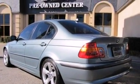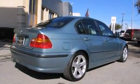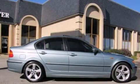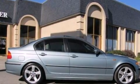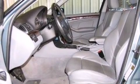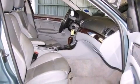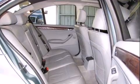BMW infused the interior with top-shelf amenities such as delay-off headlights, front and rear reading lights, speed-sensitive wipers, power moonroof, power door mirrors and heated door mirrors, and remote keyless entry. Everything is where it ought to be, from the dashboard controls to the door locks and window controls.